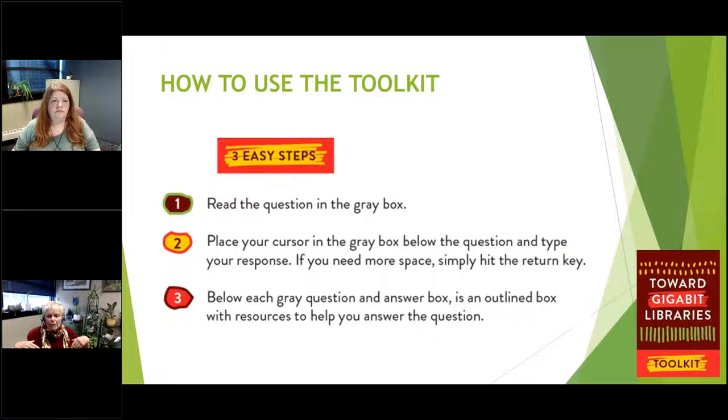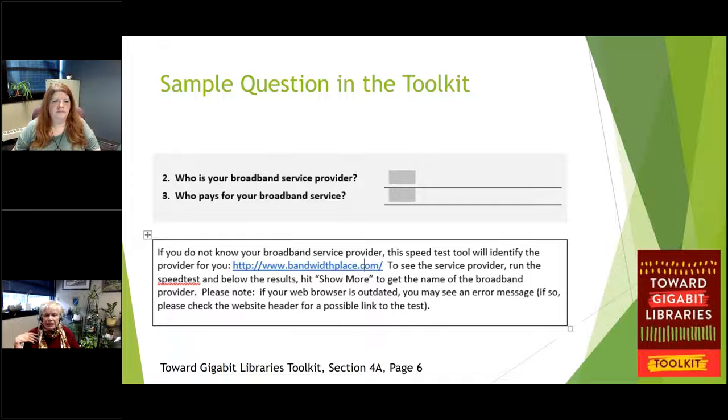They're in a gray box. And then you read the question and you place your cursor in the gray box below and you answer it. And then below that, you're going to find a nice little box. It's kind of like every question has a bit of a cheat sheet with it. It gives you some more information, kind of broadens out what the specific question is as to how it relates to the topic that's in that section. So it is easy.